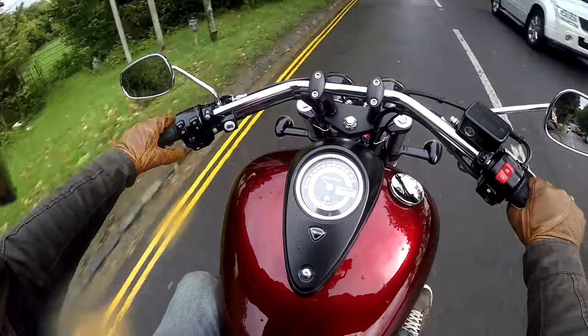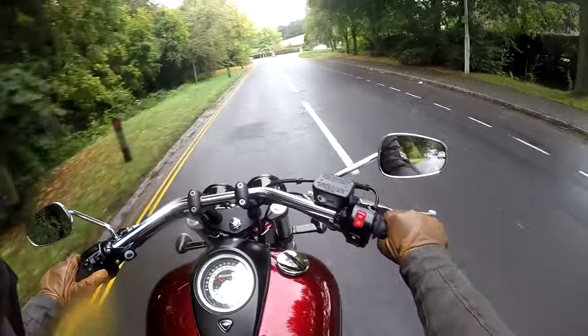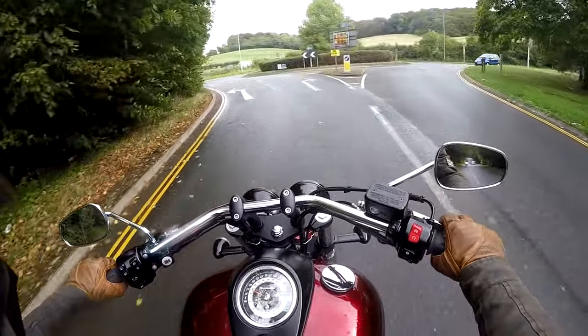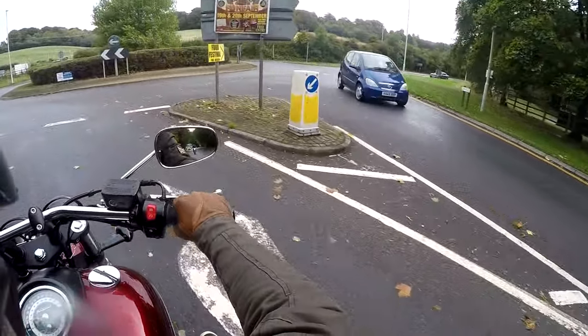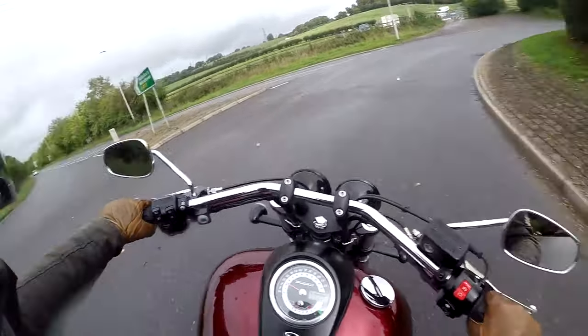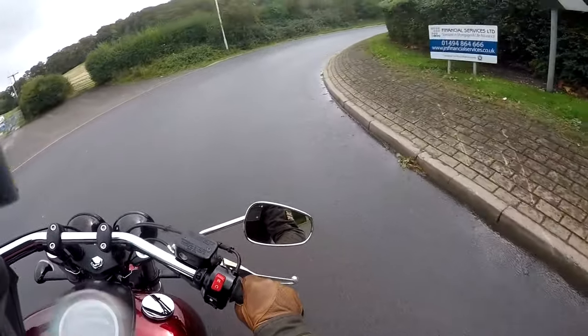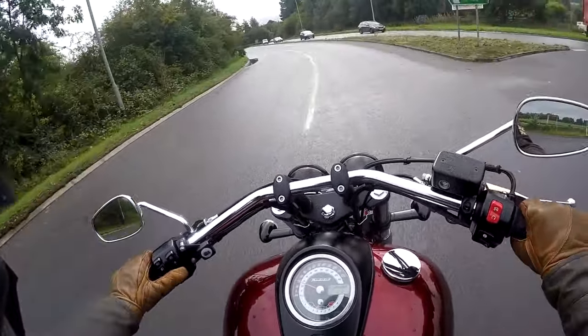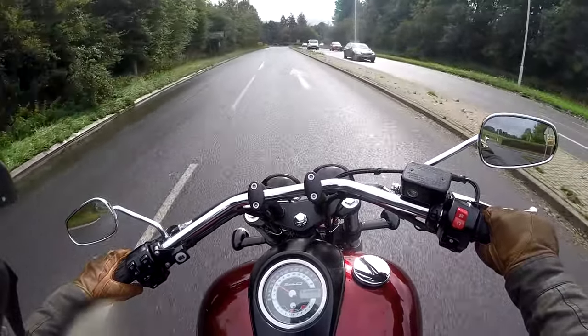Now, what an amazing bit of kit. I have to say, the first thing that strikes you as you jump on this is the riding position, of course. I'm not used to the feet forward cruiser position. And, of course, the weight. It is a heavy old bike, but once you're moving, like all heavy old bikes, it's not really a problem, he says, wobbling his way around the roundabout. It's also a wet day, so I don't want to give it a handful with all this torque available and make a fool of myself.